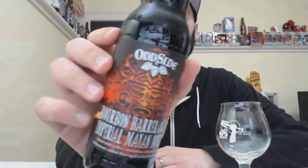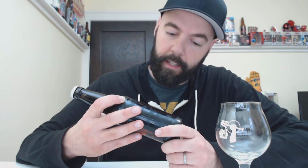So cool can or label art, their bottle art, and love this. The Mexican chocolate kind of style stouts, and this one with the mocha twist with the coffee, then aged in bourbon barrels, definitely things I love. The beer is about 3 months old and 11% ABV. Let's get into it.